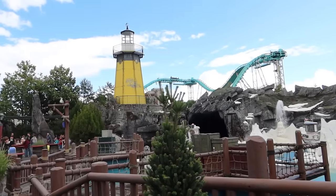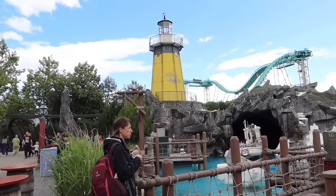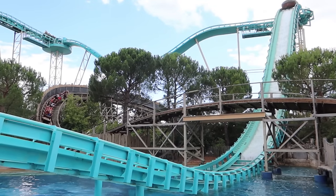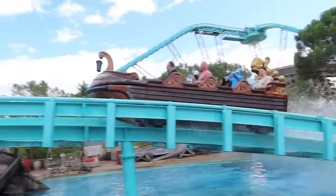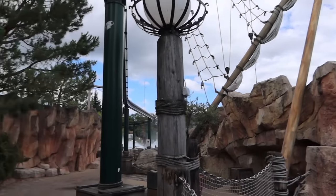This is another one that's closed if you come over Christmas for the winter season. So yeah, it's always nice to get back on it here in the summer. I love this view, Wodan coming over and Atlantica coming down the drop. That was good timing. Hey, Atlantica Super Splash. Yeah, it's kind of a ride on here. Looking forward to this, Charlotte? I'm getting my coat ready for this one.